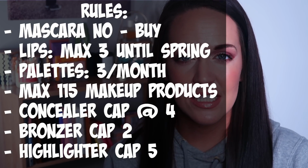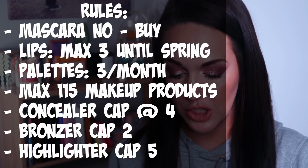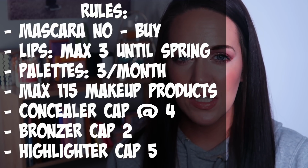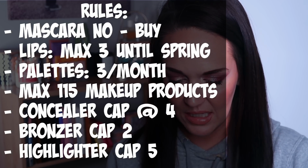In terms of concealer, I'm giving myself a cap of 4 concealers throughout all of 2022. I do know that I plan to purchase the Kosas Revealer Concealer as well as the Oma Beauty Stay Woke Concealer. So that really just means 2 other concealers this year.